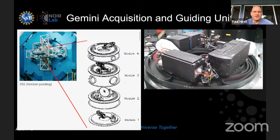Now, earlier concepts for GLAO on Gemini envisaged the somewhat obvious arrangement where you replace the science fold mirror. Right now, it's a fully reflective mirror. If you replace that with a dichroic mirror, you transmit the visible light straight down to a set of upward-looking visible light wavefront sensors, and you send the infrared light out to the four science ports. That sounds good, but there's a problem with that.